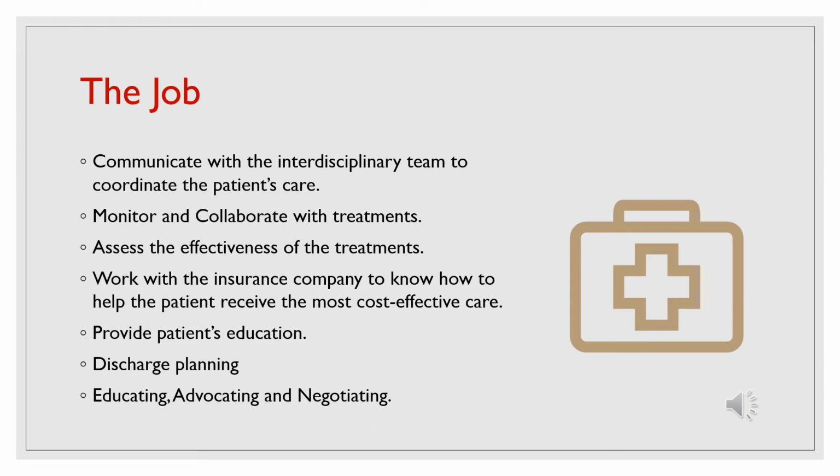Another thing that case managers do, they also help clients connect with resources and help them identify what works for them. So by allocating resources within the community, the case manager can help the patient, either by finding resources about medication help or food assistance. And that is just a very small list of how a case manager can coordinate patients' care.